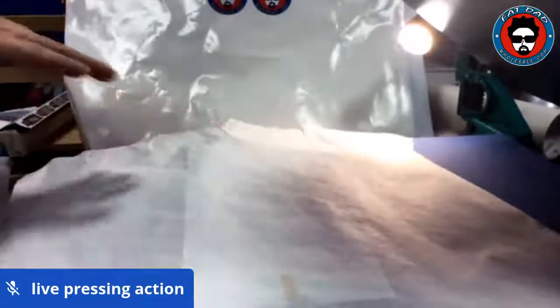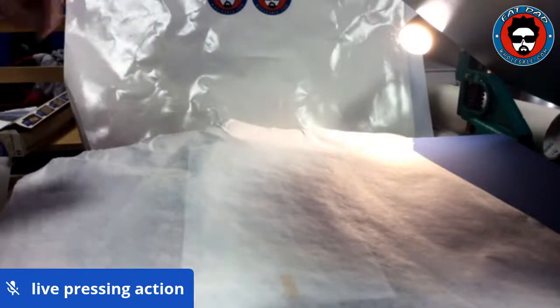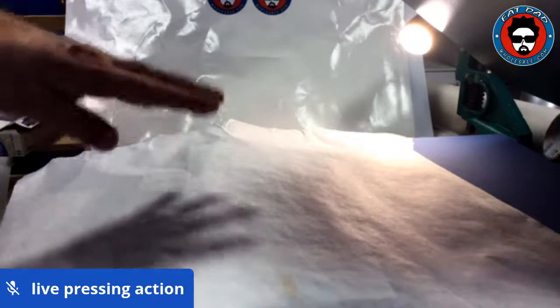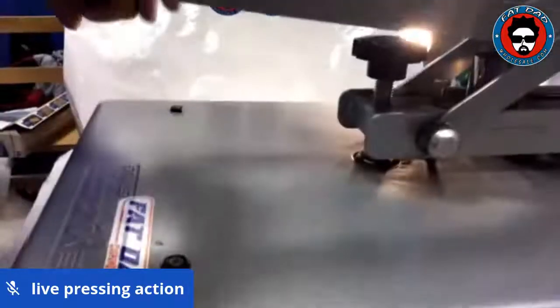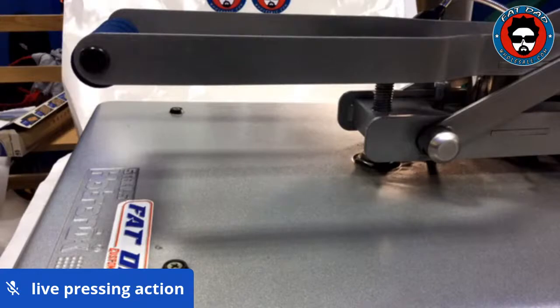Now this is going to press at 400 for 85 seconds. Firm pressure. So you're going to put firm pressure on this. Firm pressure, 85 seconds.